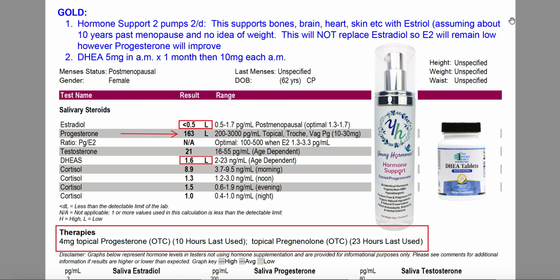The optimal thing that I feel would be good for CP is to start with hormone support. Now, hormone support is estriol, E3, and progesterone. Now, this is not in addition to what she's currently using. I would stop the 40 milligrams of progesterone and probably even the pregnenolone. I just don't think that that's doing anything for you. It's not showing any improvement in anything. You're still low in all of these.